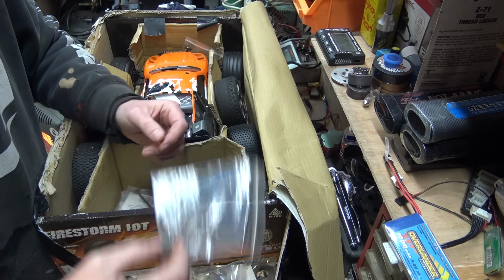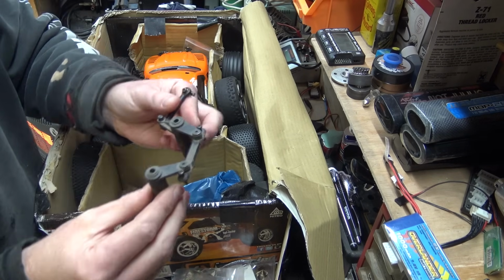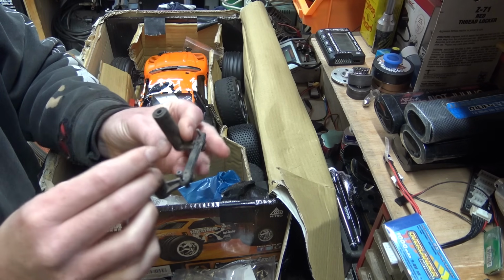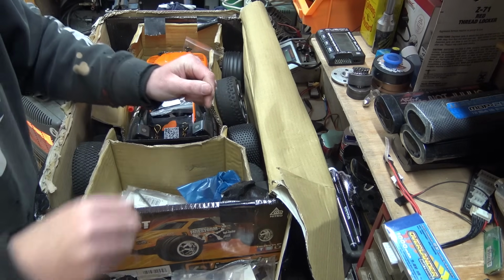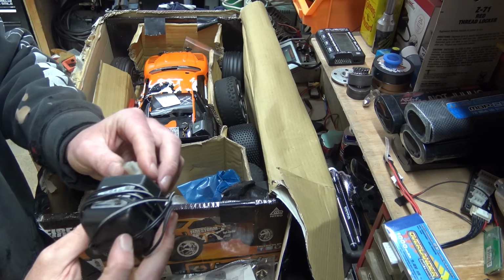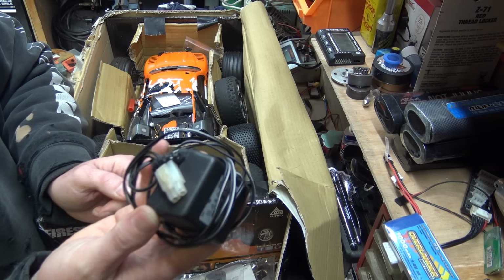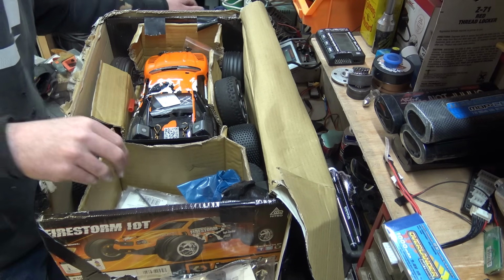I've got a one-way bearing. Got a piece of steering. Don't know what that would be for. Maybe a Savage. Looks like possibly Savage. We've got a charger for something or another. 9 volts. So it's a 9 volt charger for something. What else we got here?